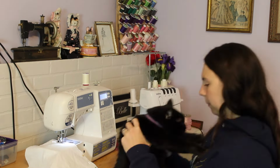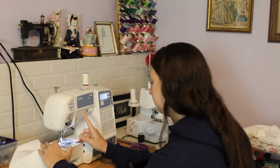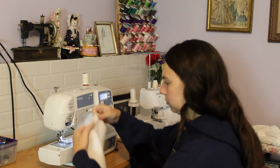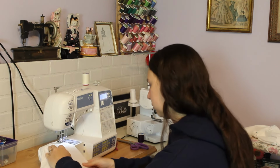I have returned to my sewing machine, and Lucky has been very helpful for this project. This project has required a lot of very close supervision, as you can see here.